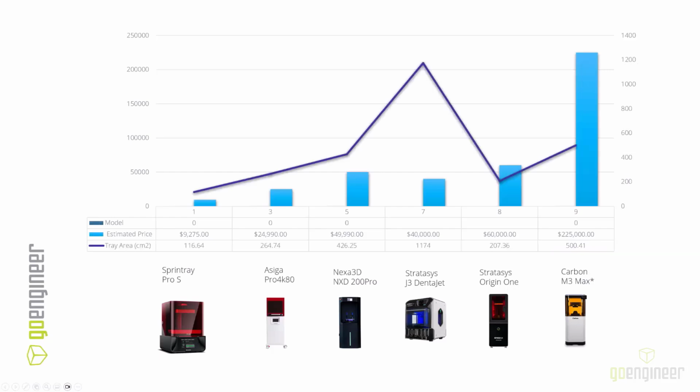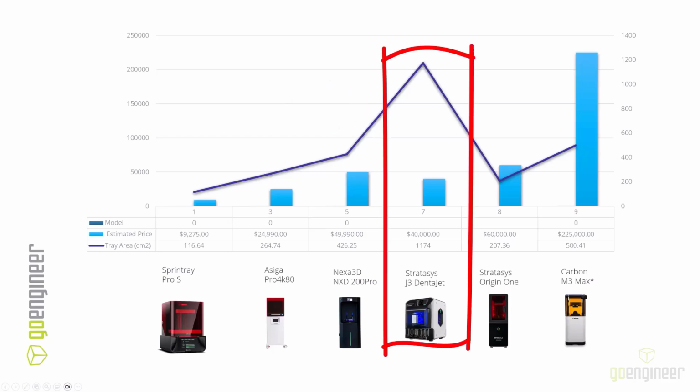And then I took the tray area. The bigger the surface area, the more models you can print at once. And if we look at the surface area of all these different printers, which is represented by this blue line here, the Stratasys J3 DentaJet has a much larger area than any of the other printers.